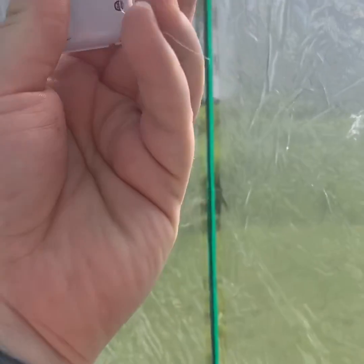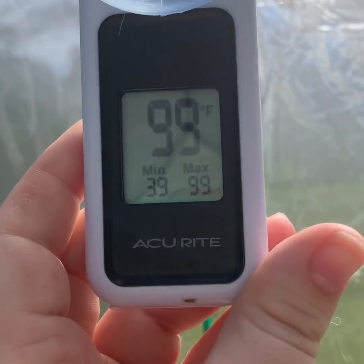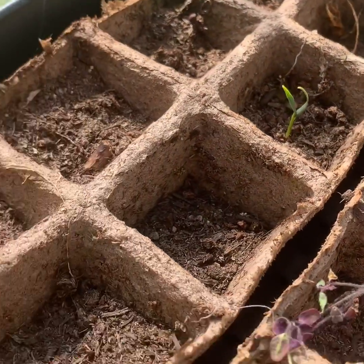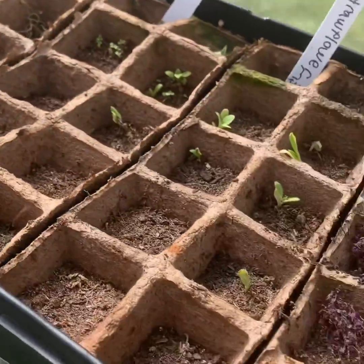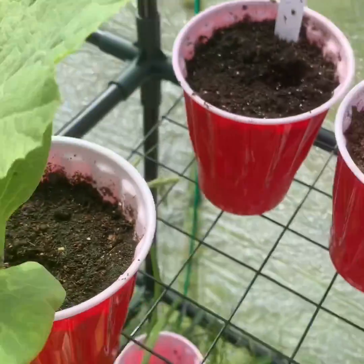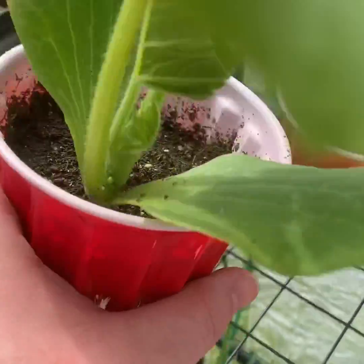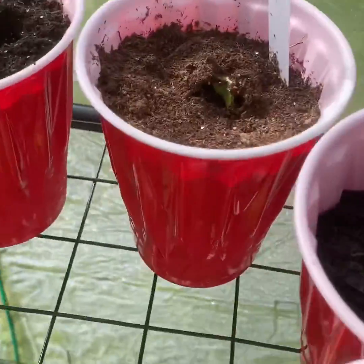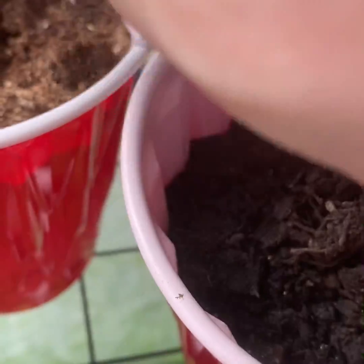And here we are in the greenhouse. It is 99 degrees in the greenhouse, so I'm gonna open things up. But look, I got a poblano pepper start. Everything else looks terrible, except for the pumpkins. The pumpkins are monstrous. I started 2 in each cup, but as you can see, only one's taken off.